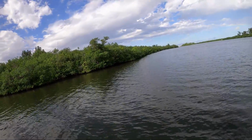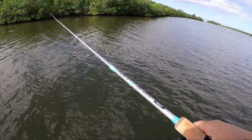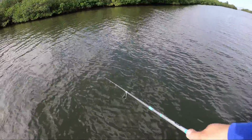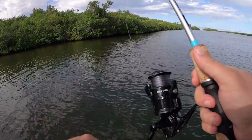That's a better fish. I don't know what we're dealing with here, but that's better than anything we've hooked so far. Oh, it just broke me off. Are you kidding me? What the hell? My drag's not even tight. Oh, it just left a big wake. I think that might have been like a medium-sized redfish. What the heck just happened?